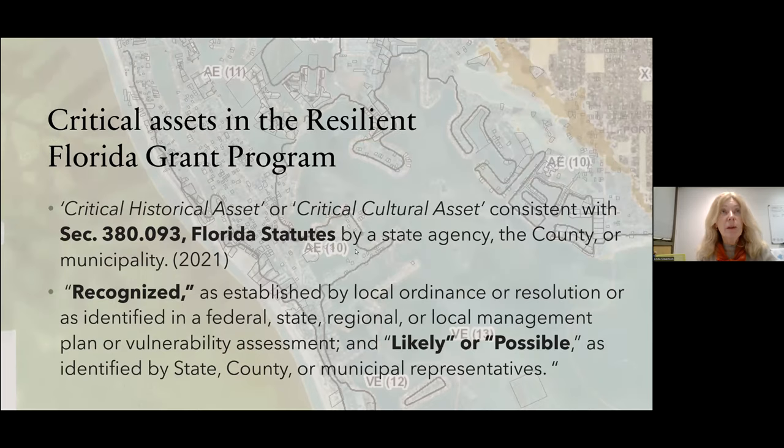So the impetus for the particular project we're talking about today came about through some legislation that happened in Florida in 2021, the critical historic assets in the Resilient Florida grant program. What was interesting about this legislation is that the legislature is acknowledging that the state is quite vulnerable to these adverse effects from flooding from various sources, including higher rainfall events, storm surge events, and also, of course, sea level rise, and that these impacts are causing adverse effects throughout the communities, counties, and municipalities, in areas of health and safety, social, environmental, and economic challenges.